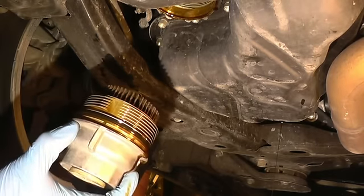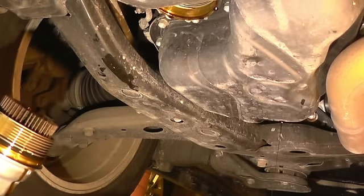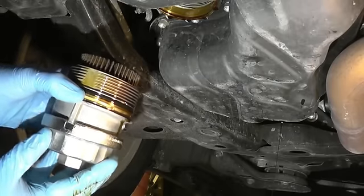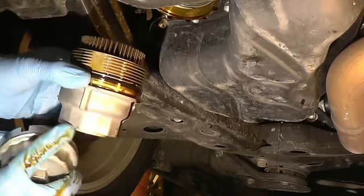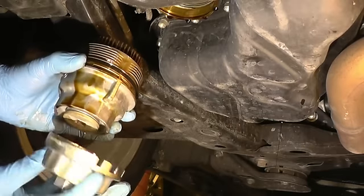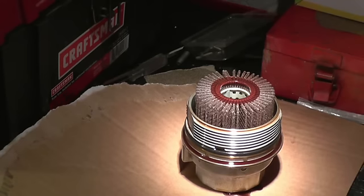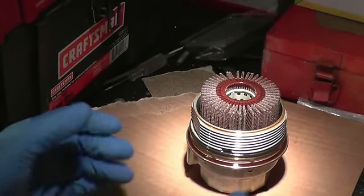Let me show you a little bit more about the filter wrench, because I don't have a good camera to show you what you want to see. So I'll show you what I mean. There are those notches here, and make sure it all slides, because if you don't, you can break this part, you can break the filter. And the other side, same thing, since this fits both 6-cylinder and 8-cylinder Toyota vehicles. Now I'm going to show you how to put the filter back, replace those O-rings, and what the next step is.